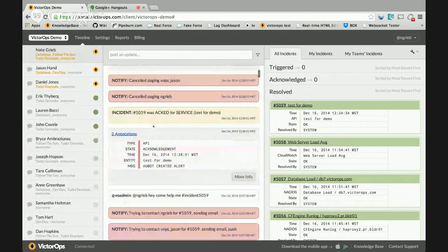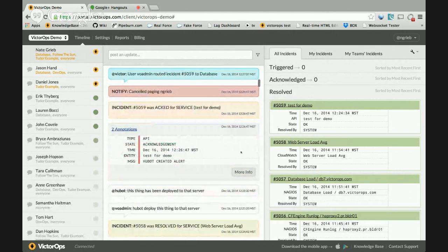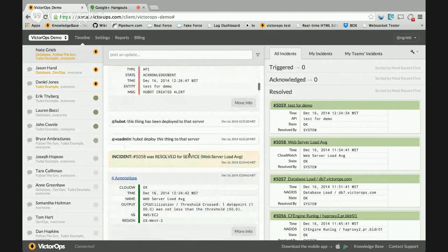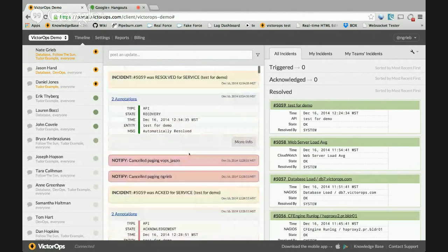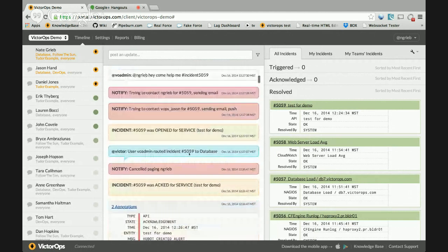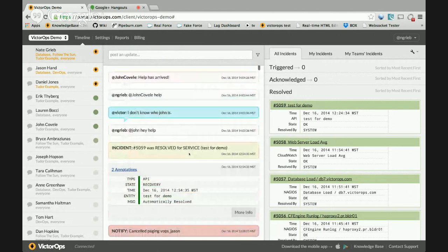So as you see, all incidents, pages, if there's a reroute, all chats and alerts all show up in this main timeline here. If you think it looks like Twitter, it's because we copied them very specifically to get the social media aspect of Twitter inside the application so you can get a good overall view of what's going on with your infrastructure.